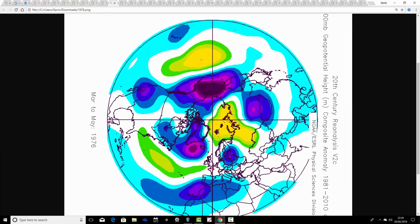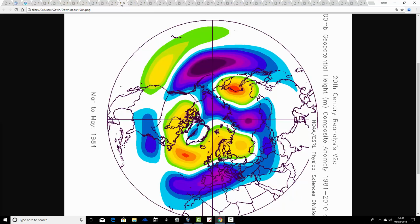1976 is next. So again, this is an ENSO neutral spring following on from the La Nina of 1975-1976. So this one, below average heights up to the north, but also extending this area of above average heights in from the Atlantic. So this one is placing us on the mild side of the jet stream, and actually there's a lot of dry weather through the spring of 1976. It lays down the groundwork for what's going to happen in the summer. So that was a fairly dry and quite warm spring as well in 1976.